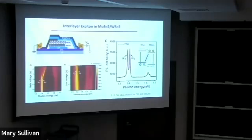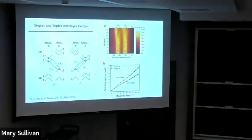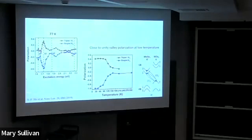Again, like what we said, one of the motivations is looking for a very polarized particle which is long-lived, which is the case here. So it's an interlayer exciton, it's long-lived, and also the polarization is huge. If you go to this singlet state, the polarization is actually 100%.